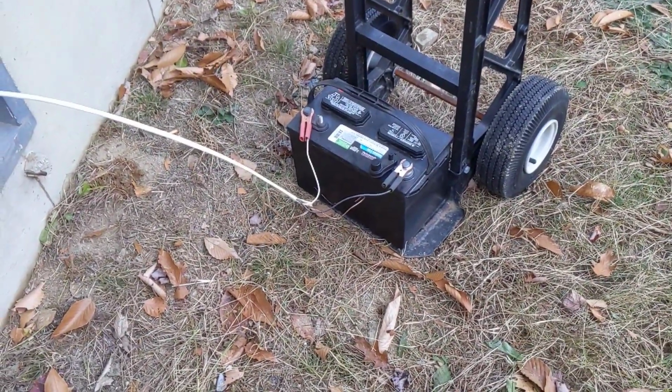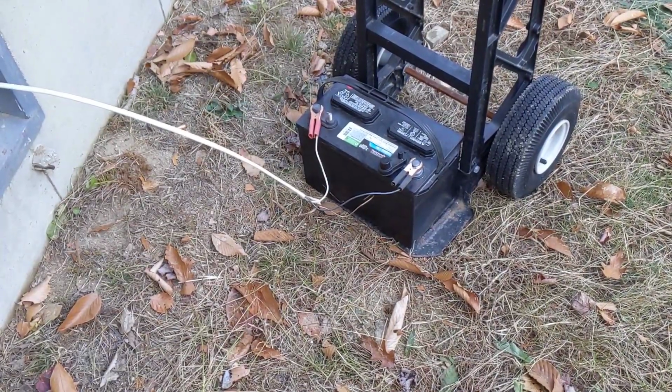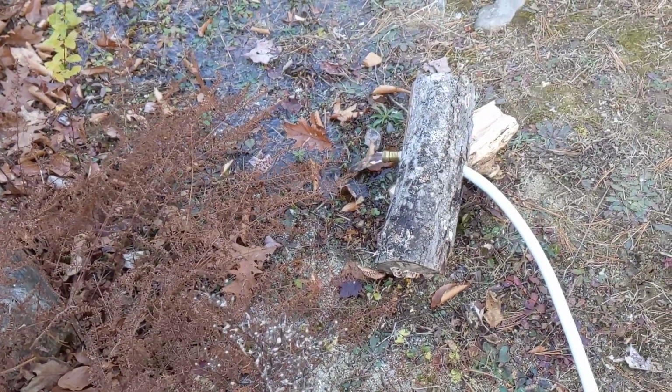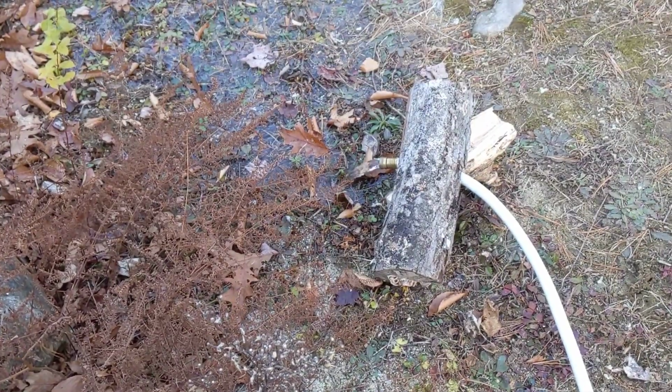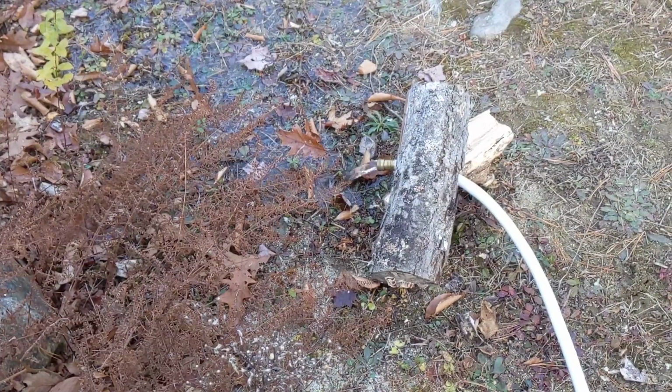Here's our battery hooked up, powering the water pump, the bilge pump. We've got a nice flow of water coming out of there. So we'll check back on it in about an hour.